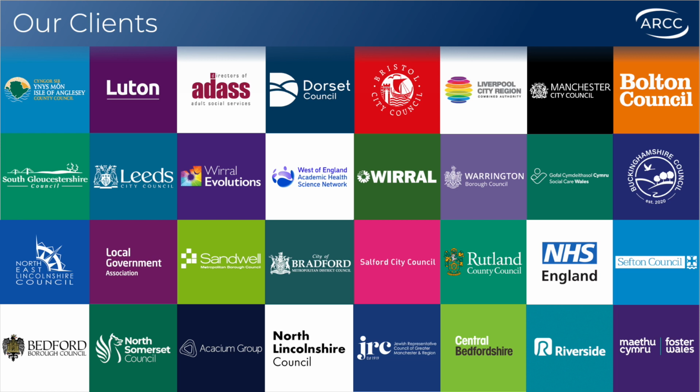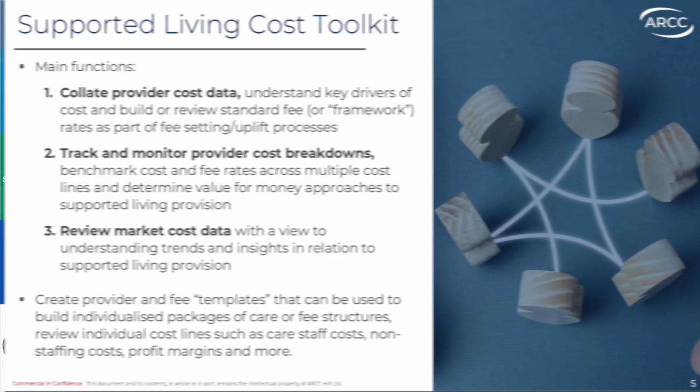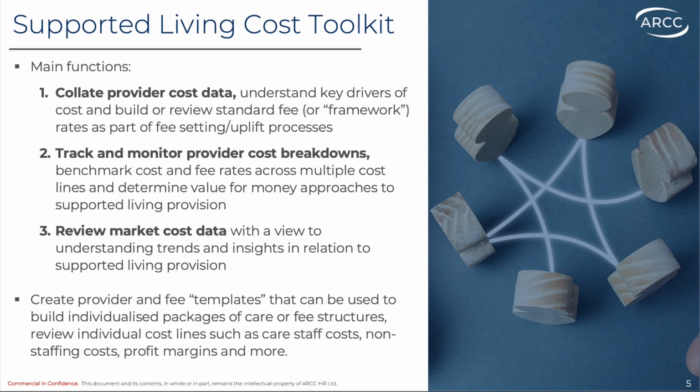So we've probably worked with about a third of all local authorities in England, doing something in the realm of commissioning, strategic commissioning, operational commissioning, cost of care, adult social care. In terms of today's session, I'll do a demo of the toolkit, so hopefully everyone's here to have a look at it. We'll walk through how it works, and there'll be lots of questions, I'm sure. So we'll make sure there's space and time for all of that in the next 2 hours.